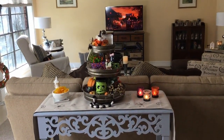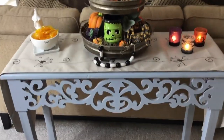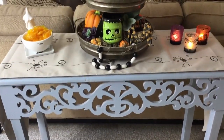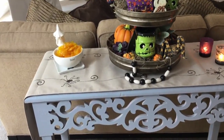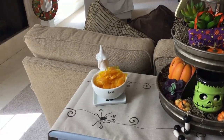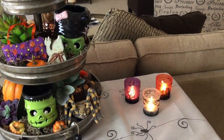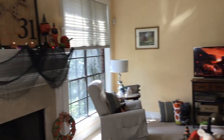We have the three-tiered tray on the sofa table, and I really want to paint that. That's got to be a project for this fall because it's such a funky color. It matched my other house, but not this one. There's a cute little mud pie candy dish, some Yankee Candle votive holders. That's basically how everything looks.